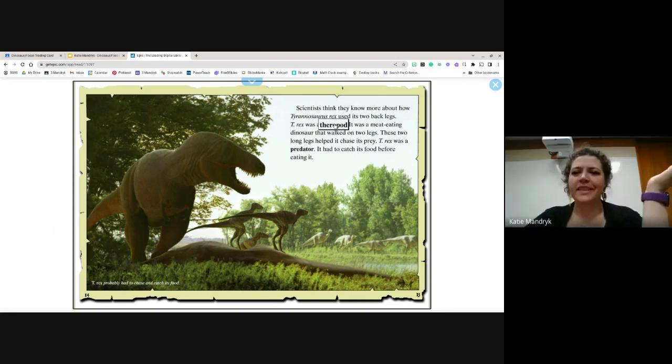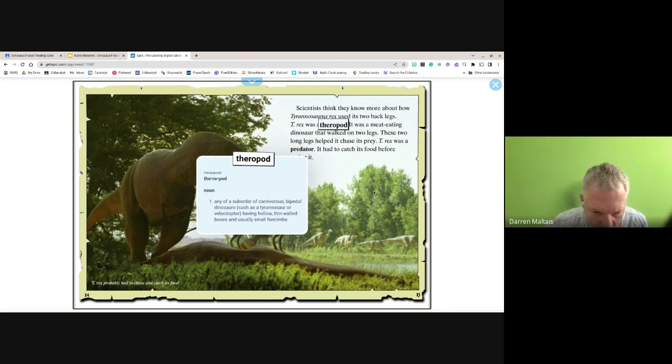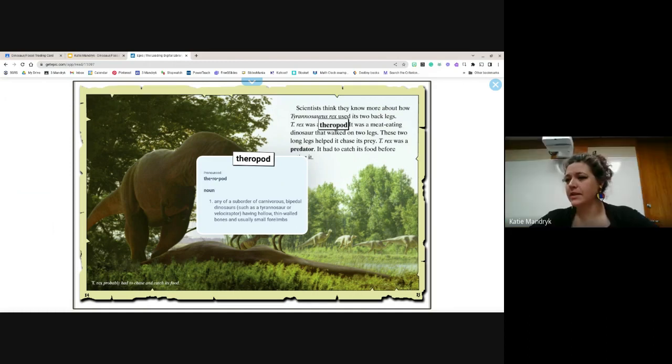And a special cool thing that I absolutely love about Epic is that if you're unsure of a word, you can oftentimes click on it and it will tell you what it is, maybe even how to pronounce it. Sometimes it'll even read it to you. So cool. Suborder of carnivorous little dinosaurs. It's similar to the Velociraptor. I like it.